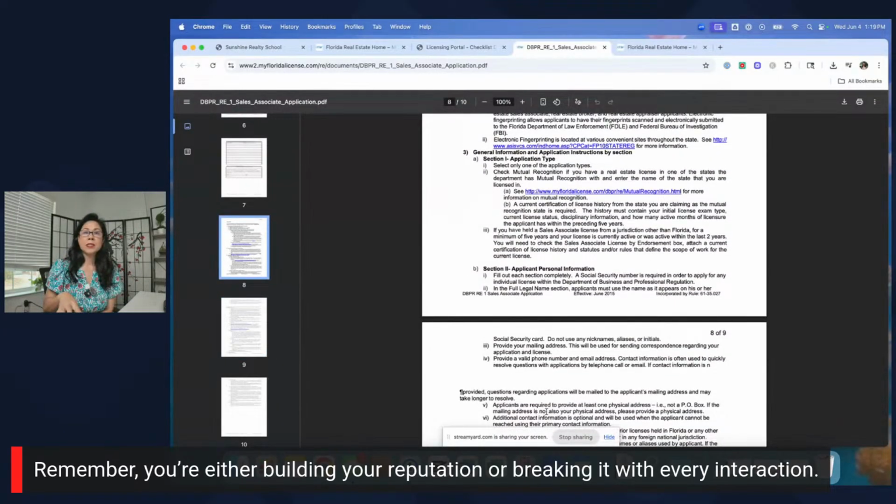So did you see that there wasn't any place to attach your high school diploma? Doesn't mean they're not going to check to make sure you graduated, but they're just not going to need that documentation. So do not sweat that.